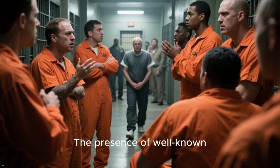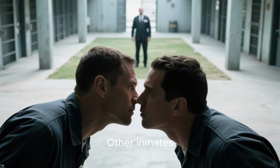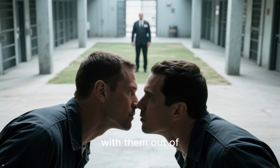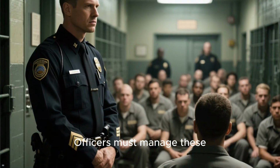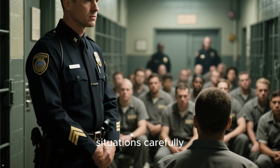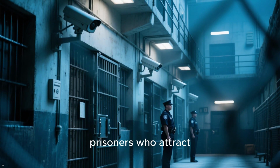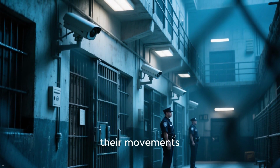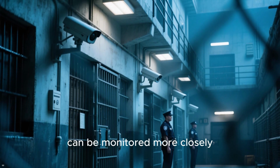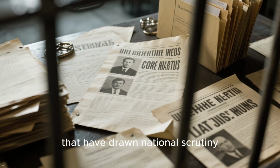The presence of well-known prisoners can sometimes influence the atmosphere within the prison. Other inmates may attempt to interact with them out of curiosity or for status within the prison hierarchy. Officers must manage these situations carefully to prevent confrontations or disruptions. In many cases, prisoners who attract public attention are placed in specific wings or units where their movements can be monitored more closely. The prison's long history also includes moments that have drawn national scrutiny.